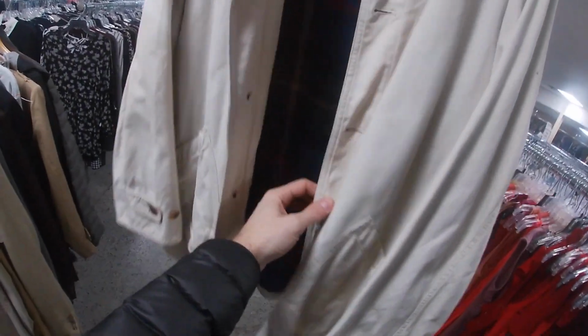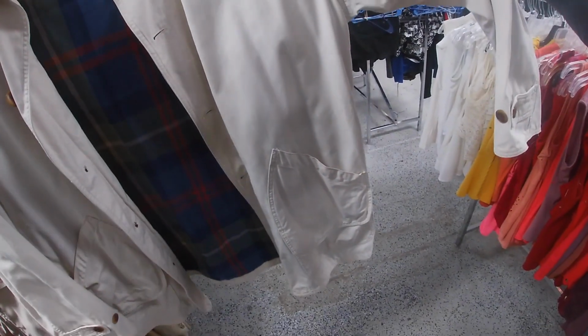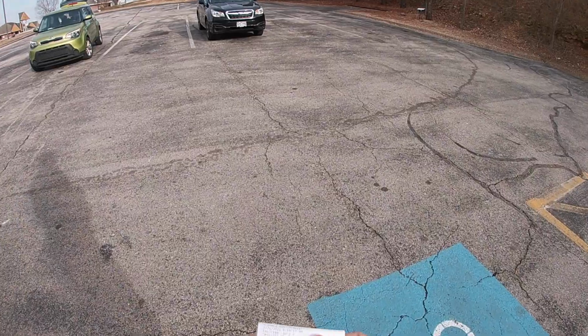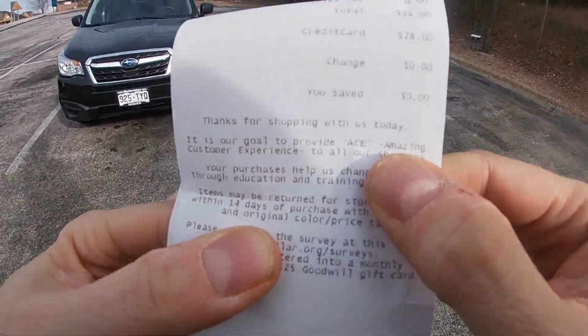Field jackets are a great way to make decent money. This was Land's End, not as great a brand, but if you're looking for like Eddie Bauer, LL Bean, those types of field jackets sell really well for really good money. You can get anywhere from $50 to $75 in those field jackets, depending on how heavy, how big, and long they are. All right, there it is. Spent 28 bucks.